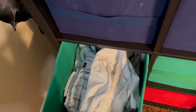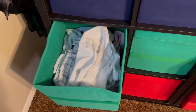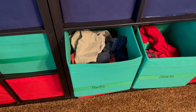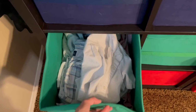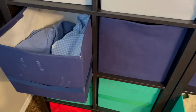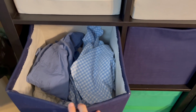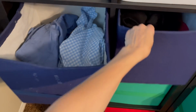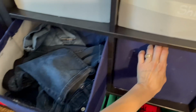And we did add a church bin. I didn't used to have one, but I didn't like having their church shirts mixed with their play shirts, just because they would wear them when they weren't supposed to. They'd try wearing play shirts for church and vice versa. And this is my 6-year-old's bins. And this is actually the kid that was in my original video that was 3 years old when we first started doing this.